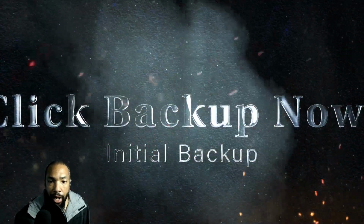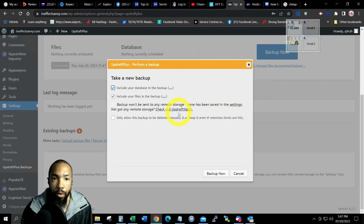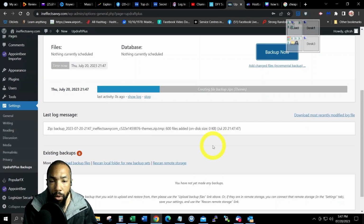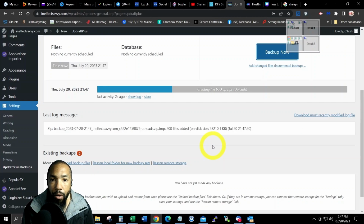We're going to click backup now and do the initial backup. So we're just going to do a new backup. Just click backup now in that plugin, and it's going to start generating, requesting the start of the backup and all that stuff. And then it's going to download all your stuff or make it available for you to download in the following screen going down below.